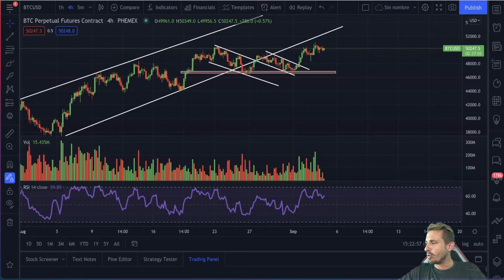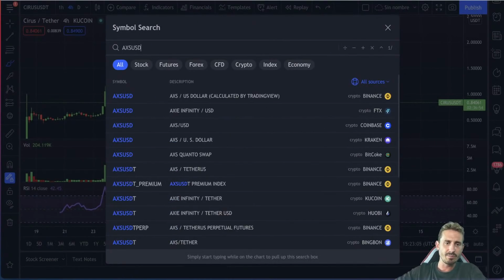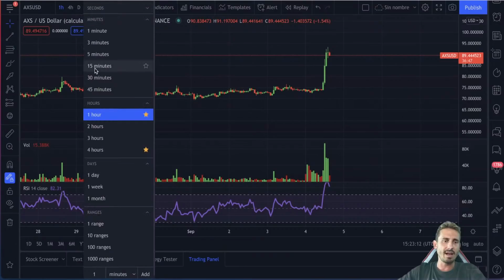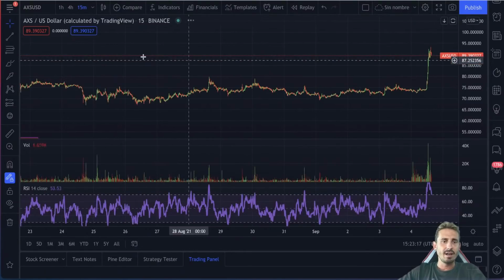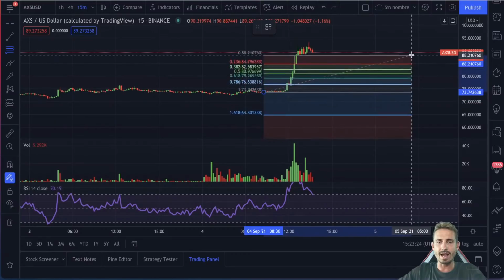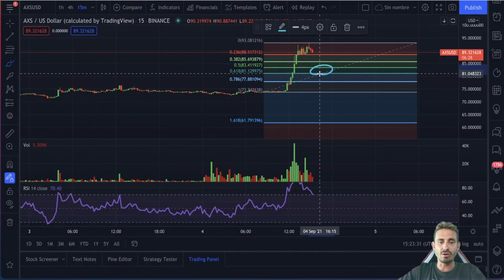I see AXS bull pennant just now, then it breaks. Let's take a look at AXS. Yeah, AXS was looking pretty good. This might be a pennant potentially. We still need to let the price consolidate. We need a little bit more price action. It would be nice to have a consolidation, come back down to the 62% level, maybe a Fibonacci retracement. Then that might be a good entry point. I would wait at least potentially to the $85-$80 range for a potential long position.